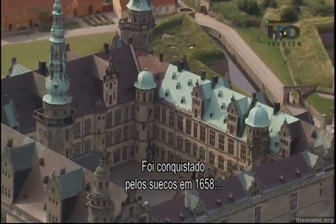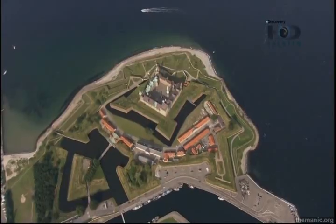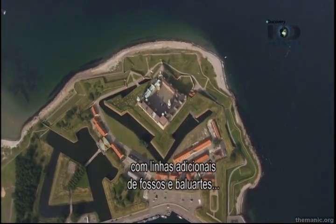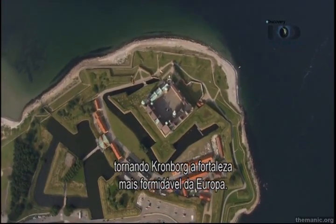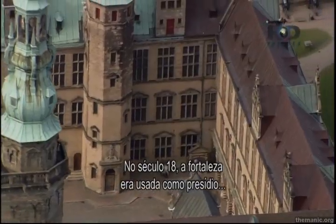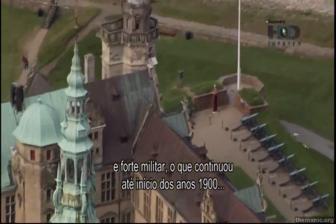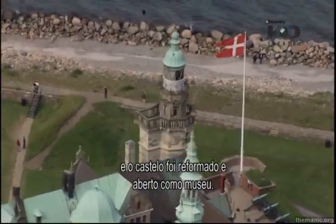It was captured by the Swedes in 1658 and showed that it was not impregnable, so that after its return to Denmark, the defences were beefed up with additional lines of ditches and ramparts, making Kronborg the most formidable fortress in Europe. By the 18th century, the fortress was being used as a prison, as well as a military fort, and this continued until the early 1900s, when the army left and the castle was renovated and opened as a museum.